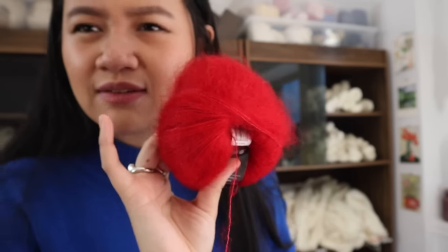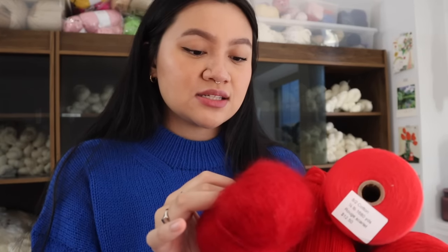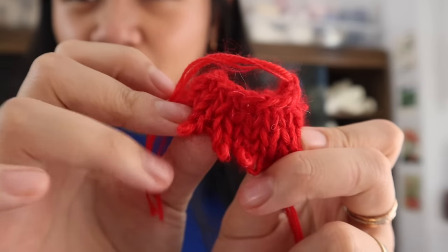Again, this camera is so forgiving, very forgiving. But I would say that this is a little darker, more like a Christmassy red. This is more like I just came out of a color palette red. Does that make sense? I don't know. Anyway, I made a little swatch. It's so small. I even took out the needles for it, but this is the swatch and it looks pretty fine. So I think I'm gonna have to keep it. There's no way I'm gonna get rid of any mohair. And hopefully I can get that red.